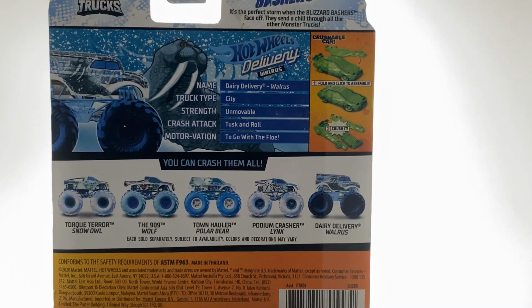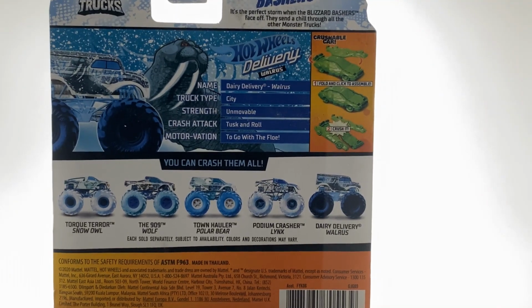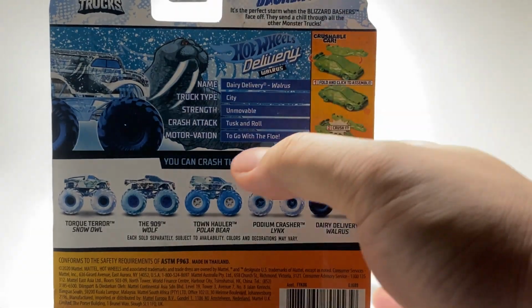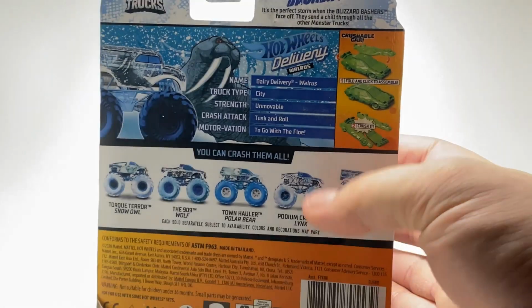The truck type is the city, the strength is unmovable, the crash attack is the Tuscan roll, and the motivation is to go with the flow, spelled F-L-O-E. Maybe they meant flow and they mixed up. That's kind of interesting. I think they meant to go with the flow. But, okay. Yeah, the Walrus.